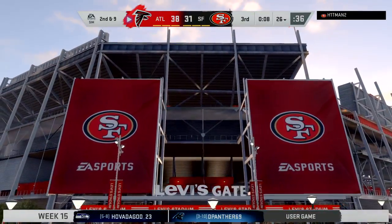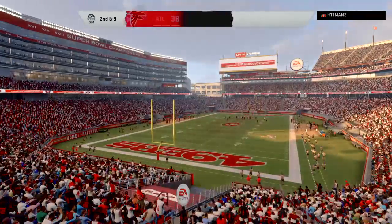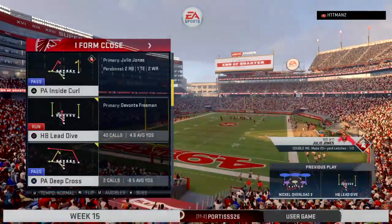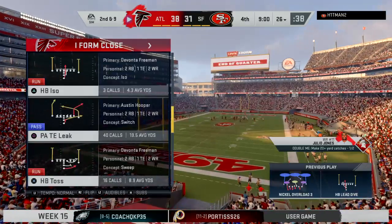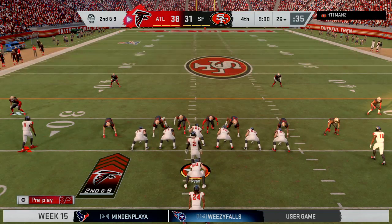Gain of a yard. The last play got just a yard. Here's 2nd and 9 from the 26. Back now here in Santa Clara. It's the Falcons. They've got the football. They've got the lead as we get set to start the 4th.